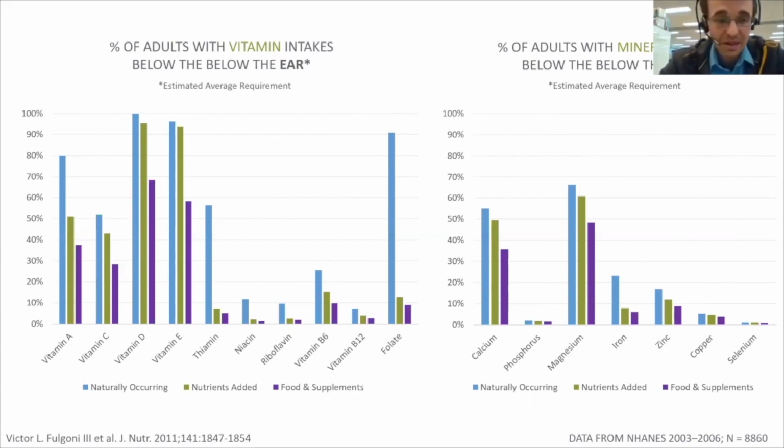Vitamin D has been studied, of course, for bone health, but there's some new emerging research in terms of its cell protection and immune activity and mood boosting benefits, that it's one of the more critical vitamins that people are just deficient in. Vitamin E as well. On the mineral side, calcium and magnesium are two of the more common ones that we're deficient in, and perhaps some of the more important ones as well.